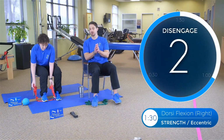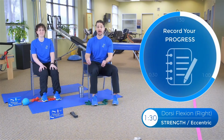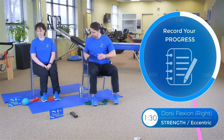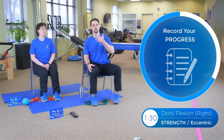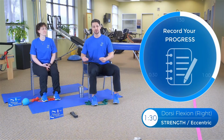Nice work. Now, go ahead and make a notation in your book. If you had to use the band or the towel a whole lot, make a notation. You ideally want to get to the point where you're not having to use that band as much. If you felt that you had to use the band or the towel on a specific rep, write that down too. That way you know when the muscles are fatiguing in the entirety of the set. So we can be very measured and progressive.